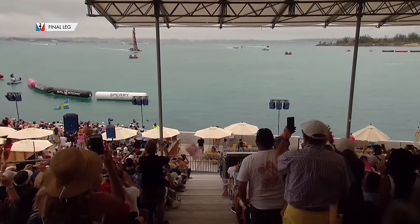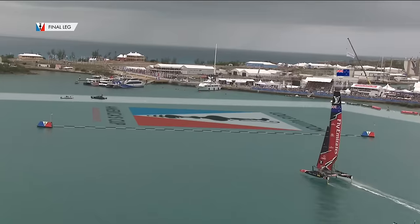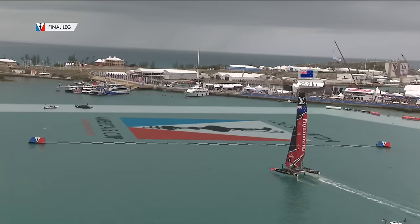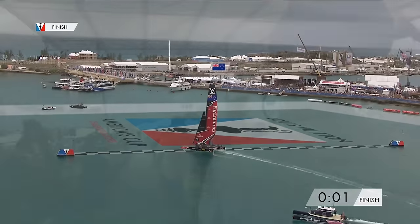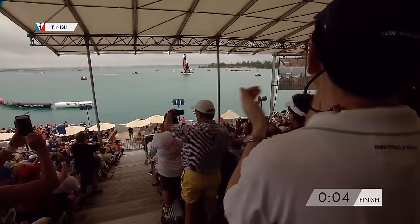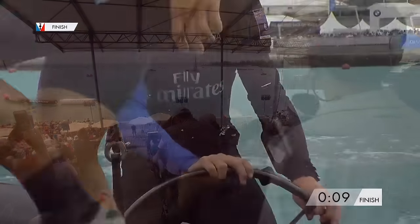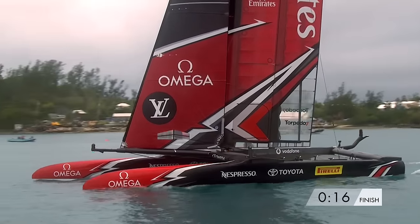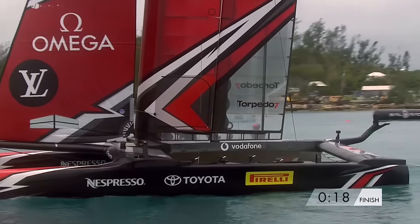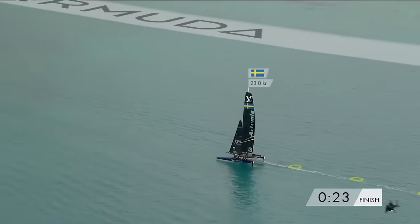Good boat speed all the way down the runway, and the Kiwis take a 1-0 lead in the playoffs final, overcoming something of a slow start, capitalizing crucially on that Swedish penalty just before gate three. New Zealand up in the final. Very accomplished. All done with the minimum of fuss. Not a bad place to start. You'd see zero celebration. They know they're in for the long haul here.